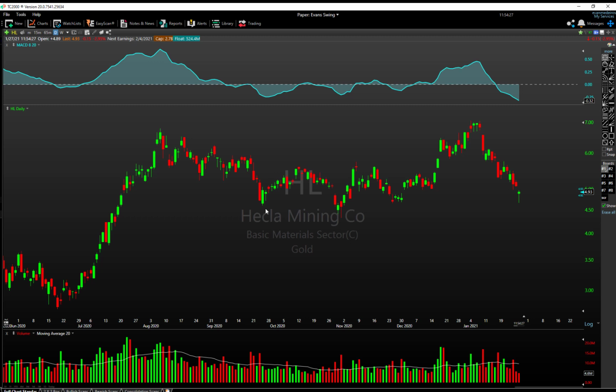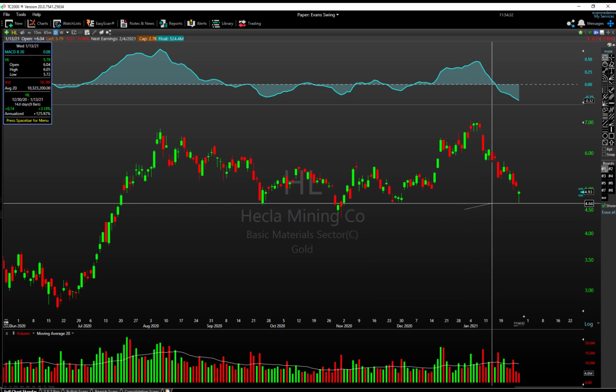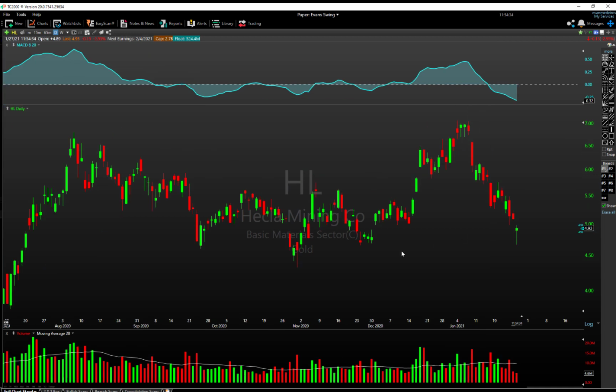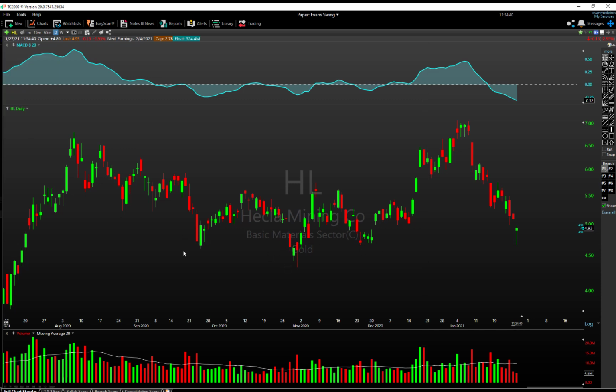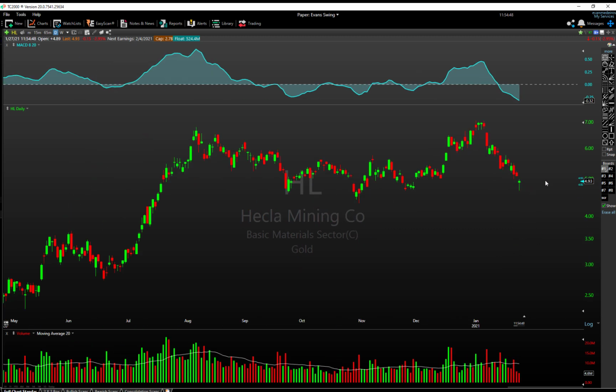But on this pin bar scan for HL, it's a gold mining stock. You can see again it's coming at an interesting spot, coming right back down, testing the bottom end of this multi-month range, where support has previously been demonstrated, and it is bouncing once again, and it is down multiple days in a row. So this type of pattern usually lends itself to a multi-day bounce, but of course needs follow through, and it needs to actually hold on the session.